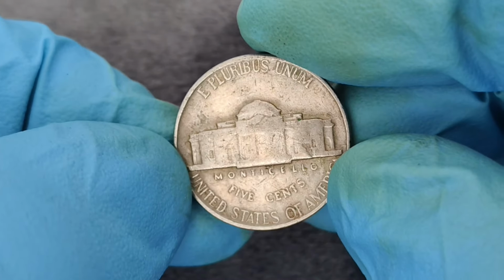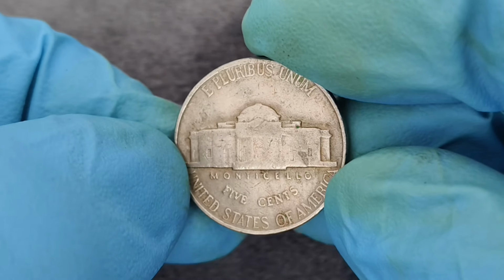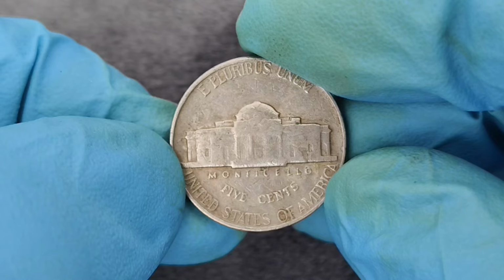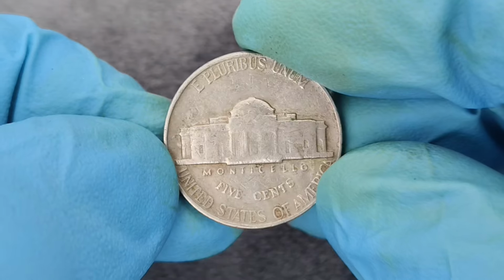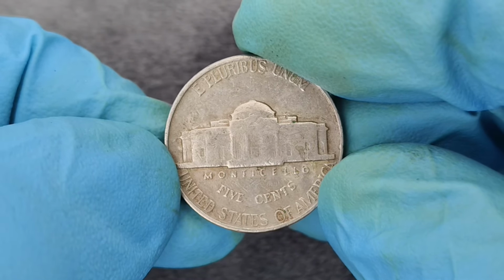Let's take a closer look at the specifications. The 1949 Jefferson nickel is made of 75% copper and 25% nickel, weighing 5 grams and measuring 21.21 mm in diameter. The coin's design features the classic left-facing profile of Jefferson on the front, with Monticello, his Virginia home, prominently displayed on the back.